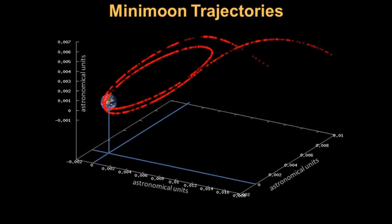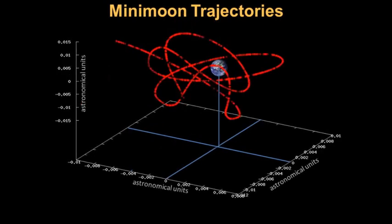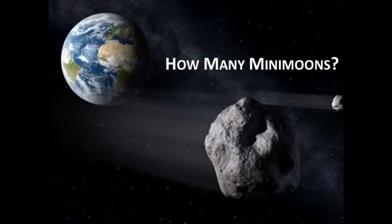And then all of a sudden you can get crazy trajectories as these things interact with the Moon, and they interact with resonances with the Earth and the rest. You can have a whole rogues' gallery of things. Basically, the entire sphere out to about 4 lunar distances can be filled with these objects. So the question is, how many of these guys exist? Okay, that may be one of the questions you want to know.